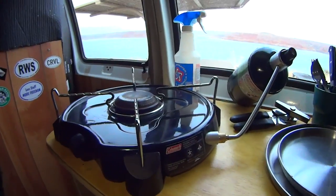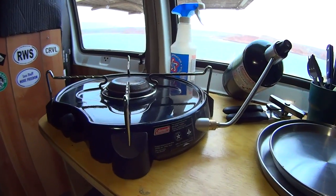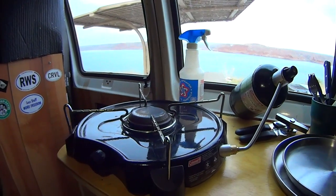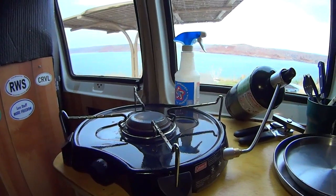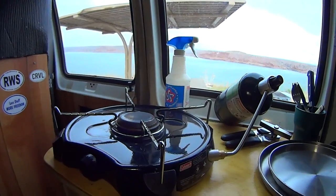Okay, so we'll look at my propane stove here first. I've got the Coleman. It's made by Coleman. It's called the Power Pack propane stove, single burner. I believe they do make a double burner as well. It works out great. It has a very small footprint as opposed to the big double burner ones.